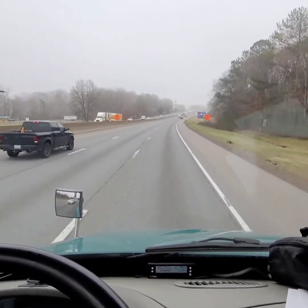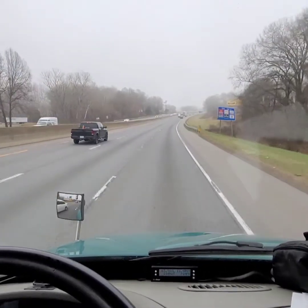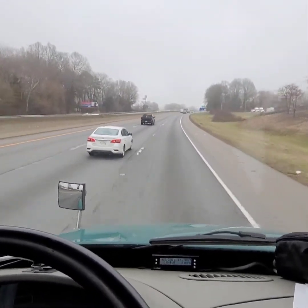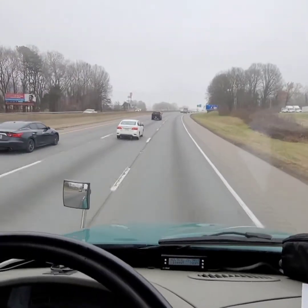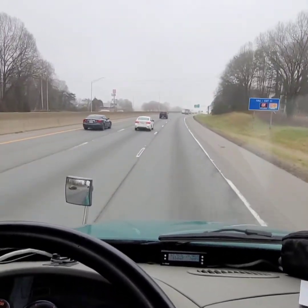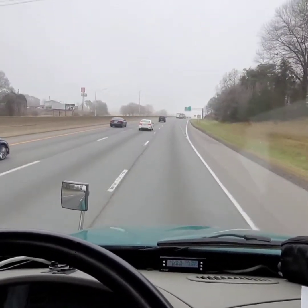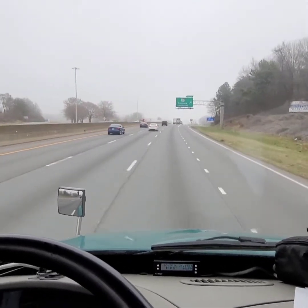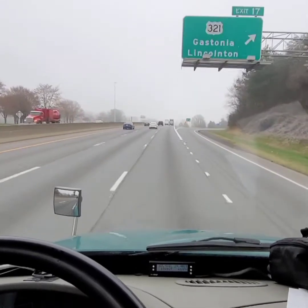Once we get to the terminal, we'll drop this container. We're gonna pick up another container, drop at a different yard. Then we gotta go pick up our next delivery, which is a drop and hook. And we'll go from there, guys.